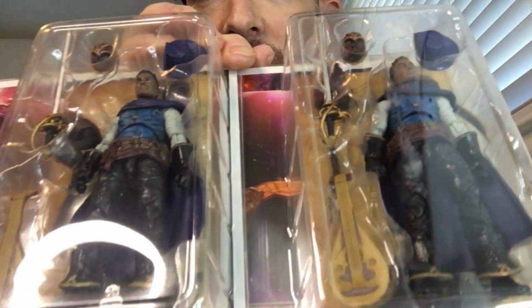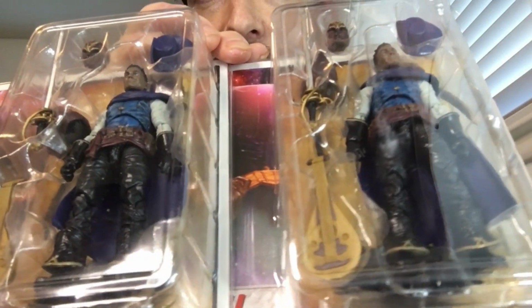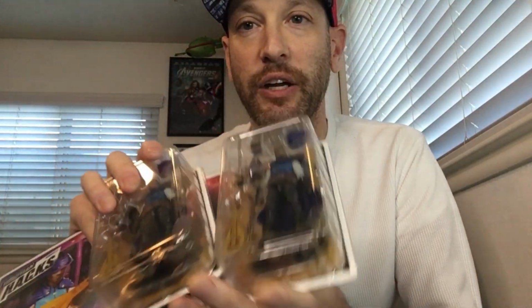He's got a, I don't know what you call that stringed instrument. There's a hat, looks like a removable cloak, removable hood. They always come with a stand. Looks like a big knife in the back, so it looks like a good figure.